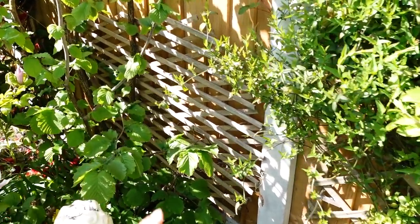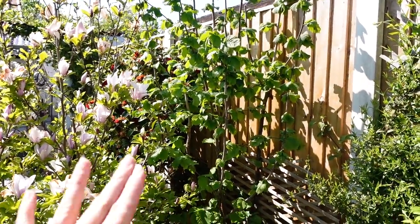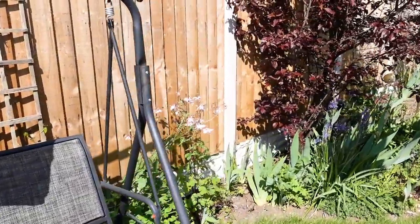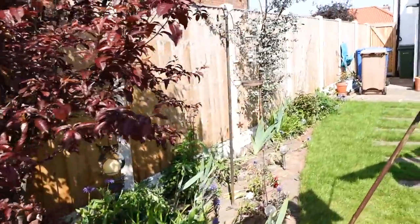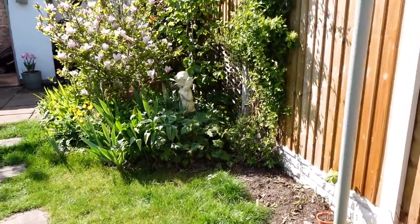So this is the lattice that's fallen down, but I don't think it needs to be here anymore because there's so much going on here. So I'm going to think about where else to put it. Maybe further down here in this spot, or down there a little bit too. But first things first, I've got to wrestle out of that spot it's in.